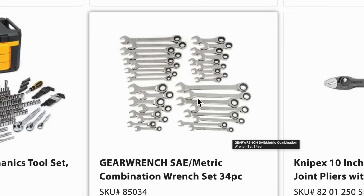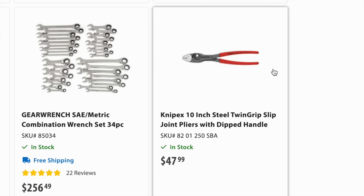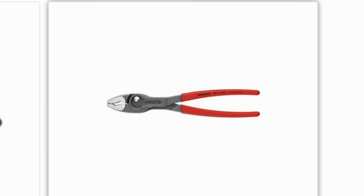You've got the SAE and metric standard length ratcheting and stubby ratcheting. And if you want just one Knipex TwinGrip, I'd probably go with the 10-inch. That's the big boy, so you're going to get the most leverage and the most use out of it. But if you're always working in tight holes, get the small one.